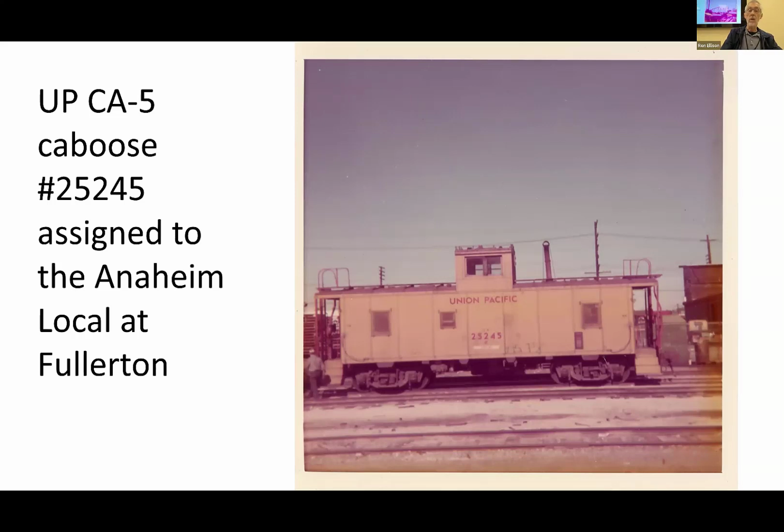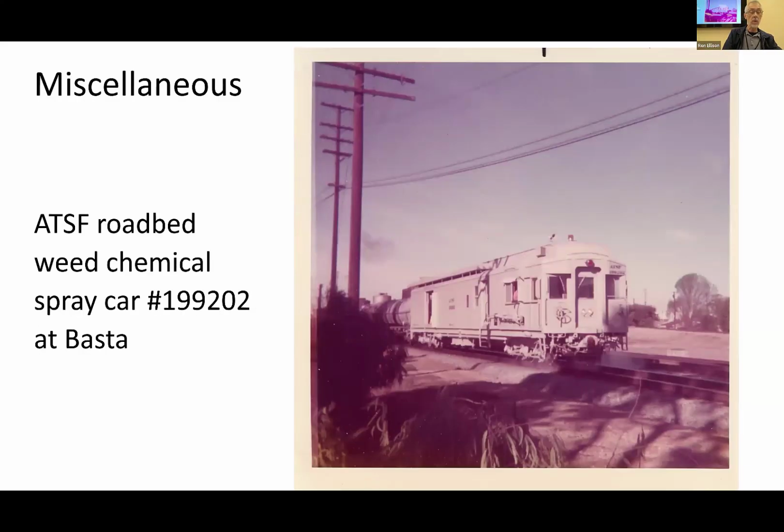All right, next we're just gonna go to some miscellaneous topics around the area. This is a Santa Fe roadbed weed chemical spray car. It's number 199202. It was converted at Cleburne in 64 from a heavyweight baggage car 2050. Right here, it's leading a maintenance of way train and it's covering the Santa Fe mainline eastbound. At the moment I took the picture, it's about to cross the Union Pacific Anaheim branch at a place called Basta. It's January 20th of 73.